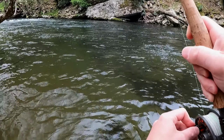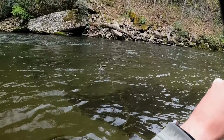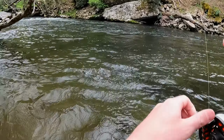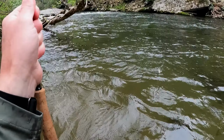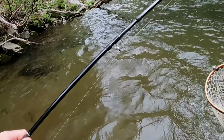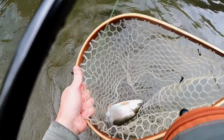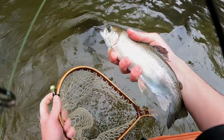There we go. Oof. Icy. He took it as I was literally about to bring it in. He just popped out. I think he took the little perdigon on top. There we go.